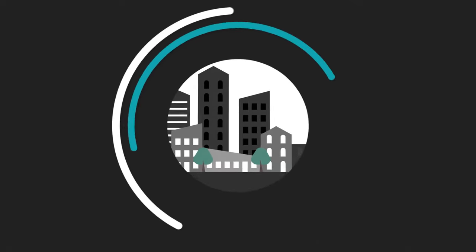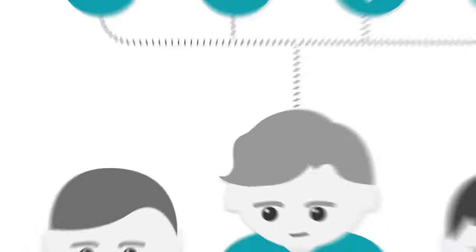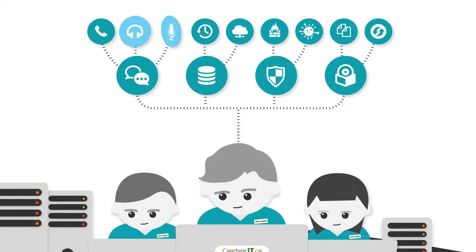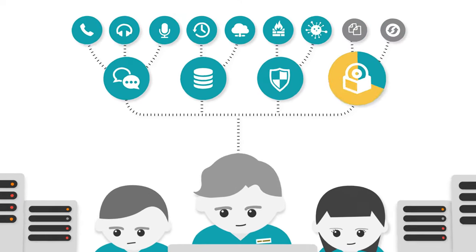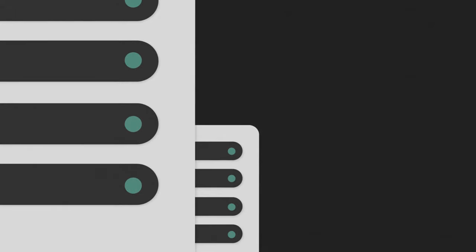Available when you need us most, we provide extensive support, allowing you to focus on what you do best, running your business. CarefreeIT's team of expert engineers work tirelessly, following industry best practices to automate, manage, and maintain your systems so that when you need them, they're ready for you. Because the fewer problems you have, the happier everyone is.